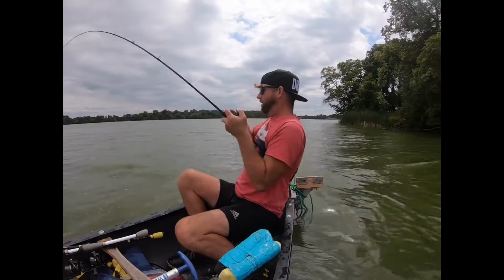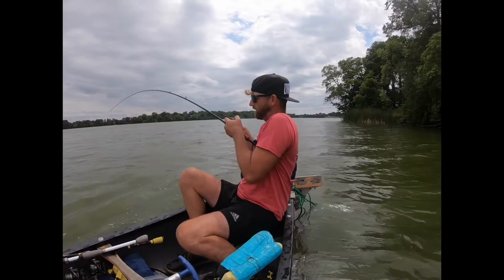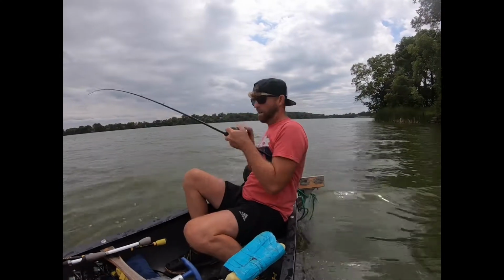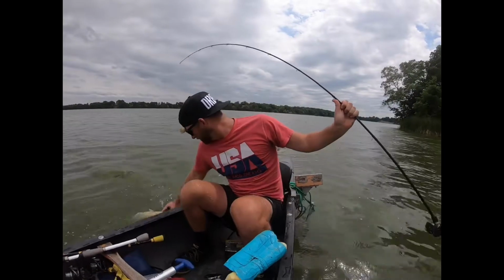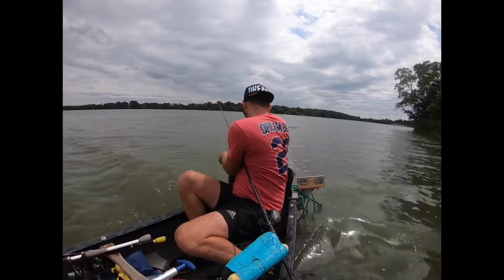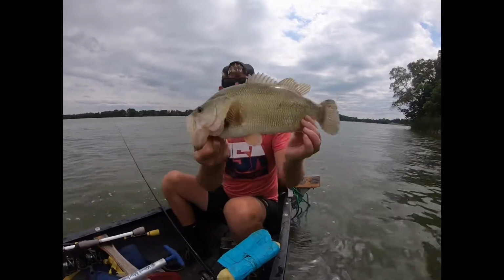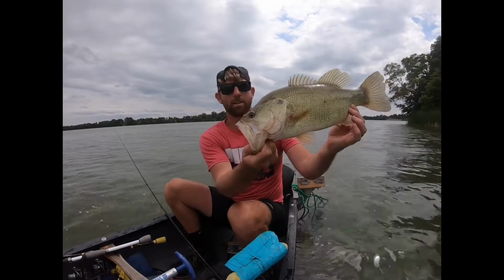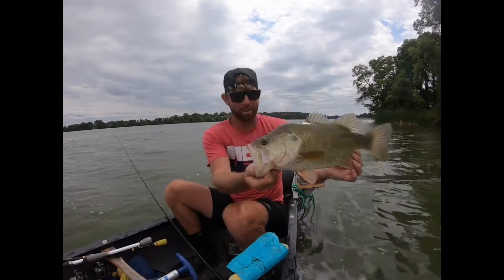Oh God. Okay, just about a 4-pounder. It took off when I set the hook here, guys. So it looks like we might be in a school. She acted way bigger than she is, but it's another nice fish. Look at his eyes. We're gonna let it go.